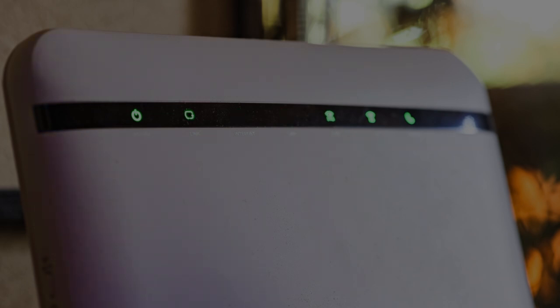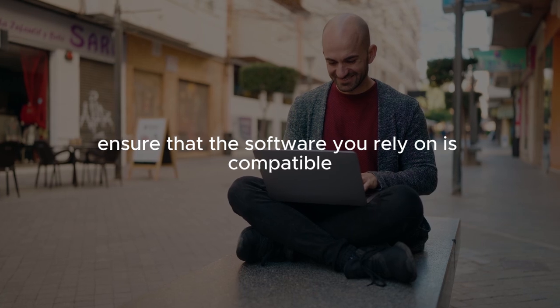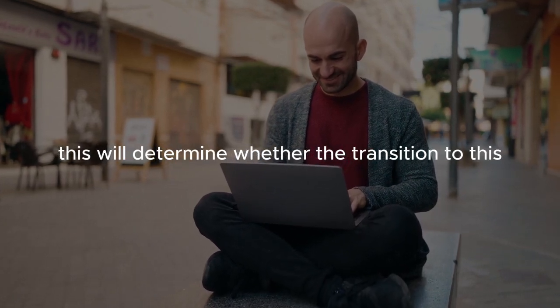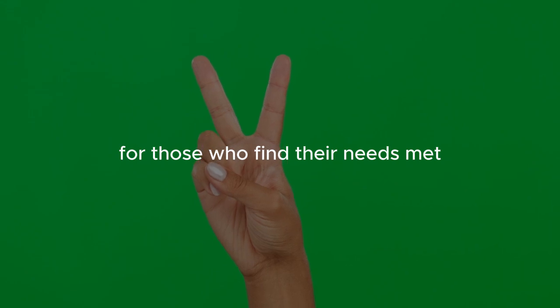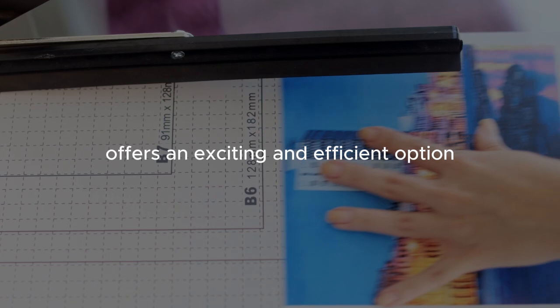Final advice. If you're considering a Windows on ARM laptop, ensure that the software you rely on is compatible. This will determine whether the transition to this new architecture will be smooth or fraught with challenges. For those who find their needs met, the Surface Laptop with the Snapdragon X Elite chip offers an exciting and efficient option.